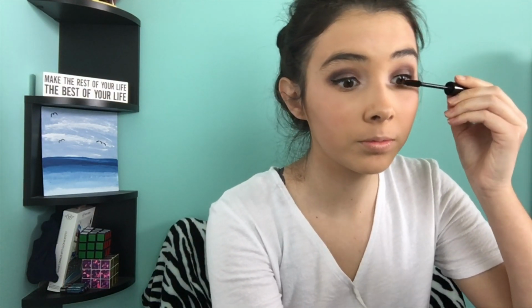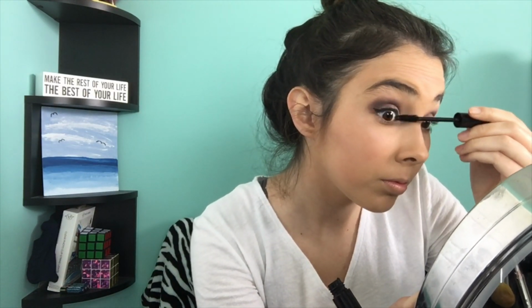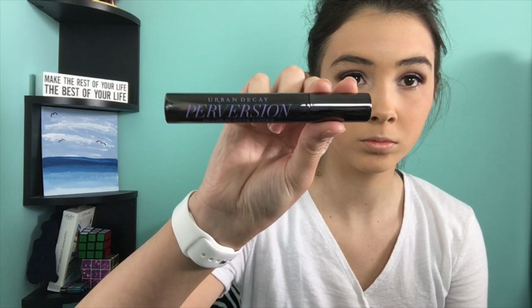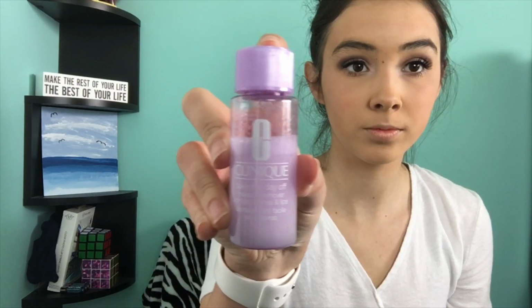I use 3 different types of mascara to give my lashes plenty of length and volume, and it helps me not have to use fake eyelashes. So the first mascara I'm using is the e.l.f. mascara, and I believe this is for volume. Next, I will be using the Urban Decay Perversion Bigger, Blacker, Badder Mascara, as well as the Maybelline Peacock Flare Mascara.